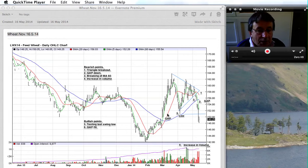So yes, it's bearish. It's broken the pattern that we were watching. Not unexpected. It was in a consolidation.